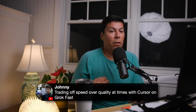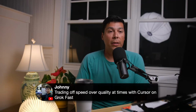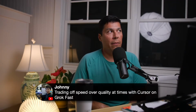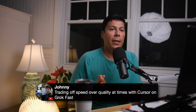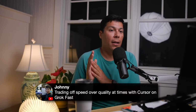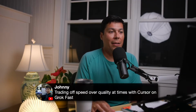Trading off speed over quality at times with Cursor on Grok Fast. Yeah, I find Grok to be really good if I have a very specific, direct change that I want to implement. So if I have this detailed plan for the file upload thing, then I want to go ahead and just tell it to implement that specific feature and nothing else. Grok Code Fast would just be done at lightning speed. So yeah, that is what it is.